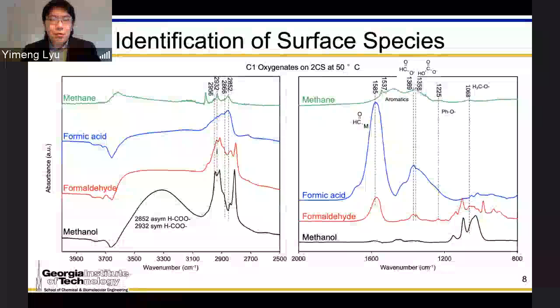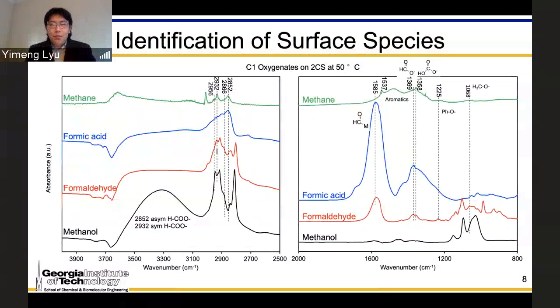Okay, so identifying the surface species. We can definitely look into the literature on assigning peaks to different surface species, but a more straightforward way would be we just dose different molecules on our surface and then compare it to what we're seeing during the methane activation. So here we're basically dosing 3 probe molecules that are the C1 oxygenates.